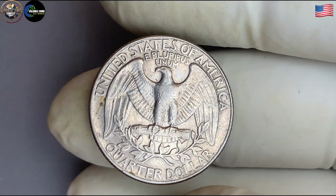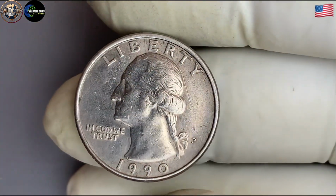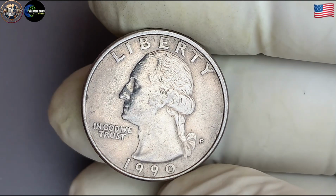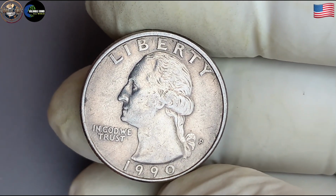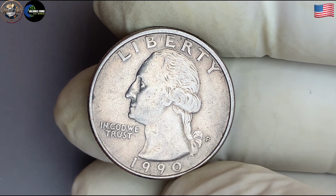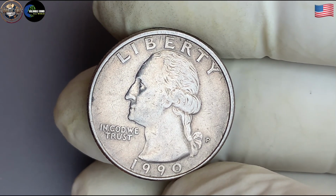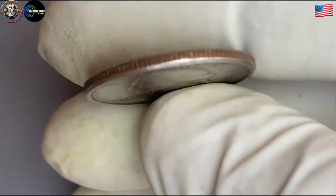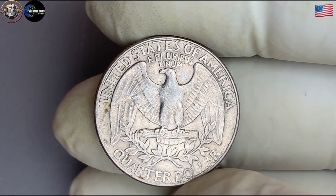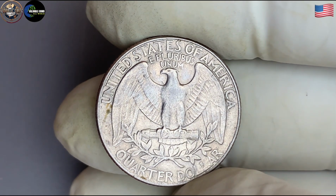Additionally, the demand for coins from the 1990s, especially those in uncirculated or near mint condition, has risen dramatically in recent years. Collectors and investors who specialize in modern U.S. coinage are particularly interested in securing high-quality specimens from this era. Coins from the 1990s are becoming increasingly sought after as the years go by, and as these coins become rarer, the value continues to increase.